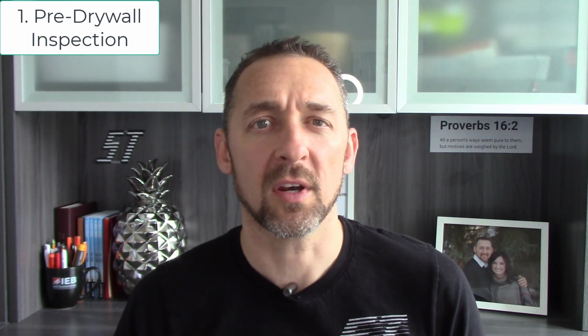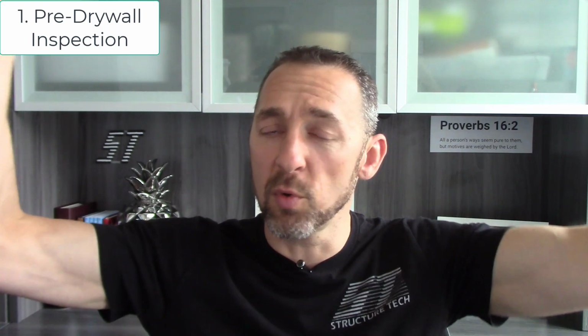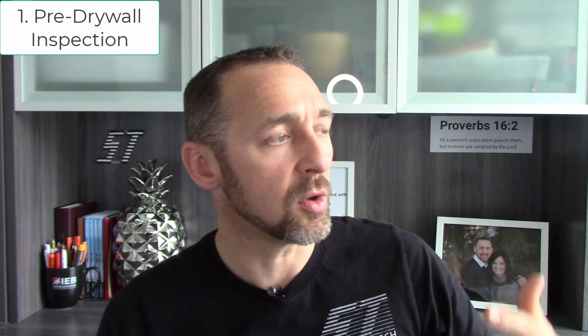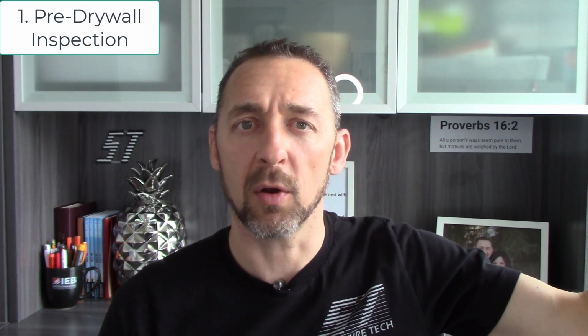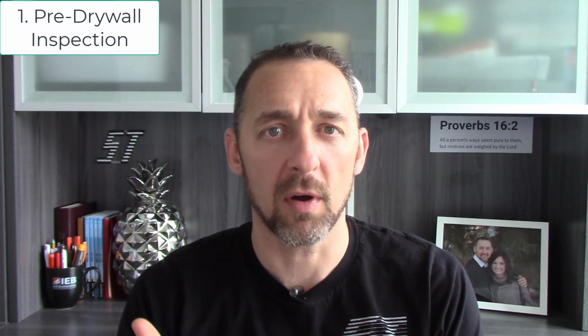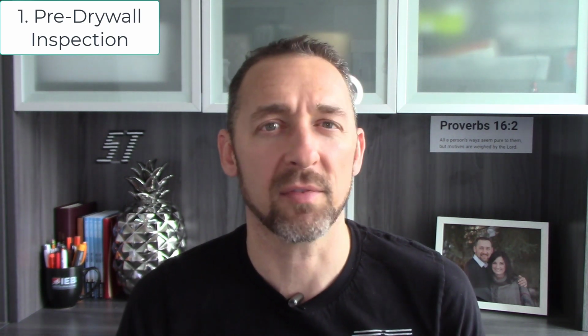We're really focusing on structure and major mechanical runs, plumbing, electrical runs. We're looking at the roof covering, which should be done at that point. A lot of the time we can get up inside the attic before the insulation has been added, and we can look for air sealing. We also look at the outside of the home. Typically the siding hasn't been put on yet, but we can check and make sure that the water-resistant barrier is all intact and installed properly, openings around windows, doors, all that fun stuff.